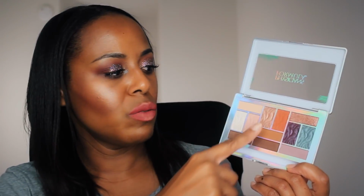This shade right here in the second quad, which is called Sightseeing, this one applies best with your finger. If you use a brush, which you can, you're going to get another subtle look, almost to the point where it's quite difficult to pick it up with a synthetic brush. But when I use my finger and pack it on, I get that intensity that I would want.